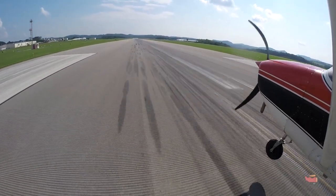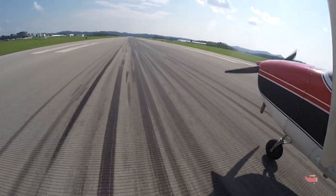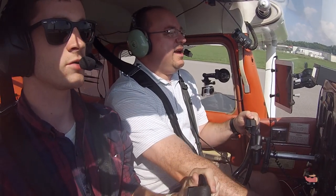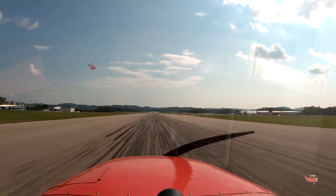Pull, pull, pull. Just hold it, hold it. Pitch, pitch, pitch, pitch. Ooh. Not bad, right? All right, get us on the center line. Add this all the way into the wind.